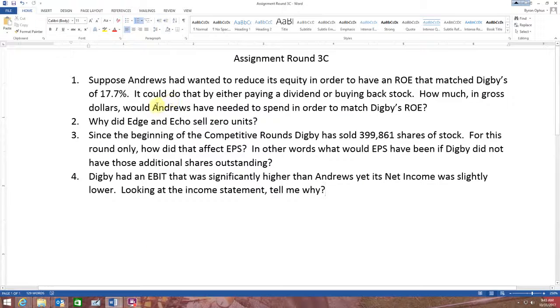It could do that, so I'm providing you with some information here. It could do that by either paying a dividend or buying back stock. How much in gross dollars would Andrews have needed to spend in order to match Digby's ROE? So again, remember, ROE is equal to net income divided by equity. Return on anything is net income divided by whatever that anything is. So ROS, return on sales, is net income divided by sales. ROA, net income divided by assets. So ROE in this case is net income divided by equity.